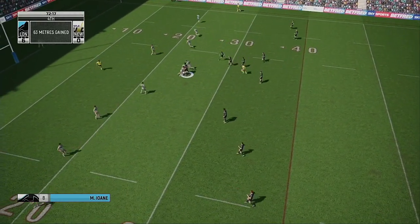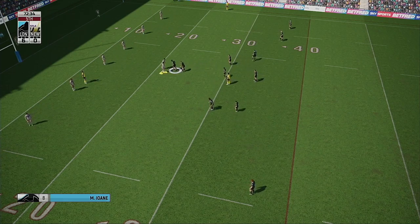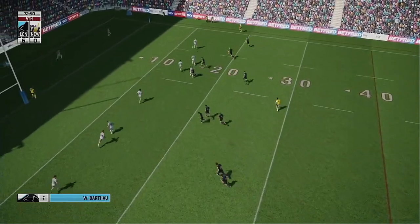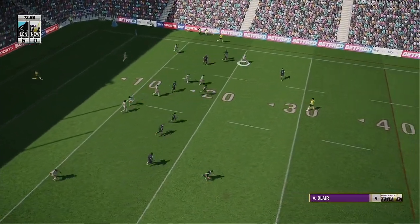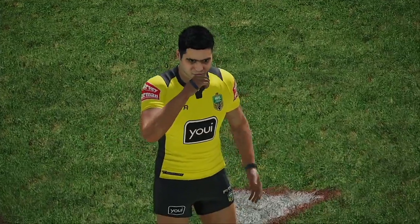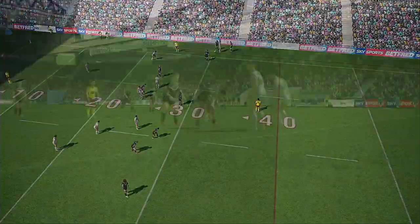Iwadi! He's held there. Clear him now. Marcus locked in. Buttow! Out in the open space. The Thunder have the ball. Taken in the tackle and into touch. Blair driving forwards. That is strong.